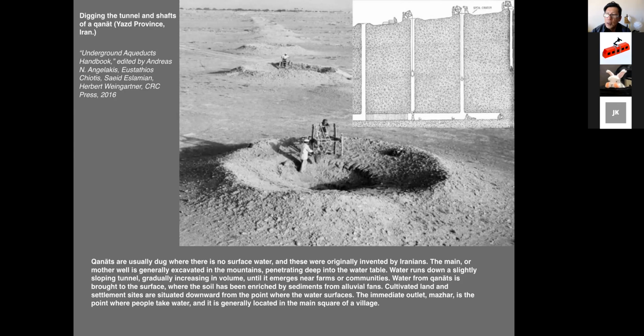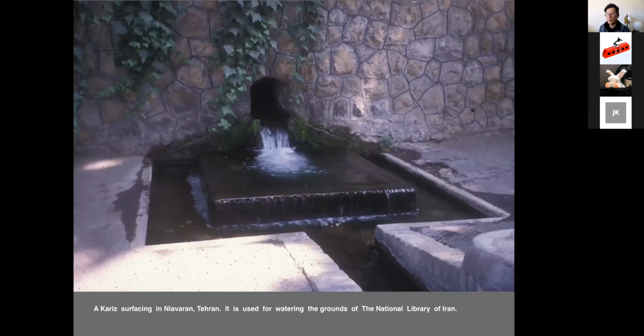a shaft going down, not completed yet, meaning that, as I explained before, these holes were not only built to access down below, but also to build simultaneously, so the tunnel could be built much faster. And as a result, at the other end, you could have something like this, where the water is delivered through an opening.